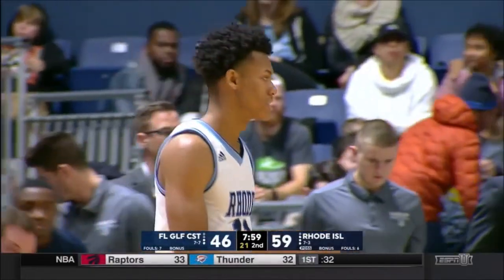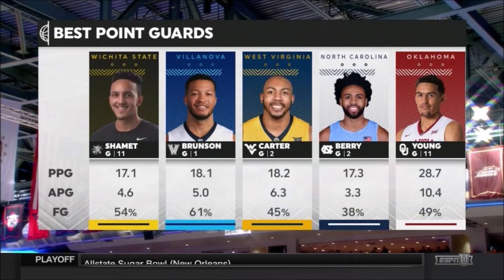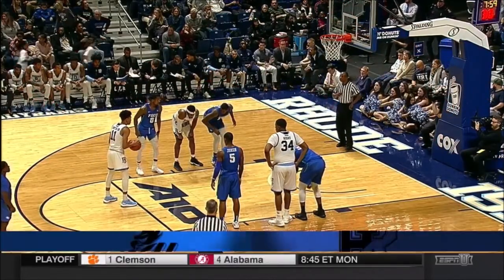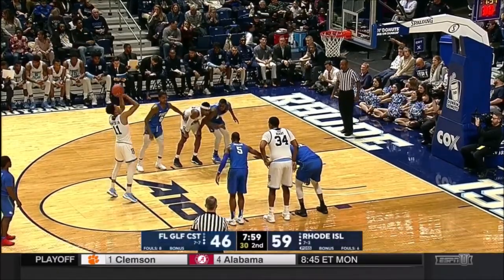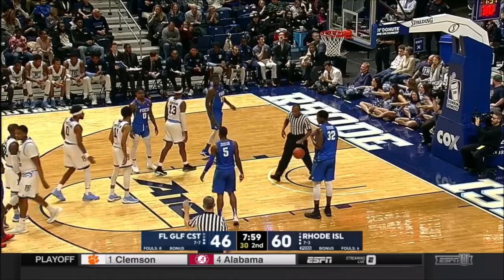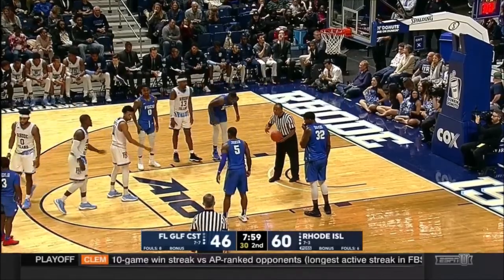Western State, a guy who many thought was kind of a shoot-first guard coming out of high school. 22 assists. He right now, Mark, leads the country in both scoring and assists. He has that special sauce, without question. What he is doing is not only amazing, it is historic.